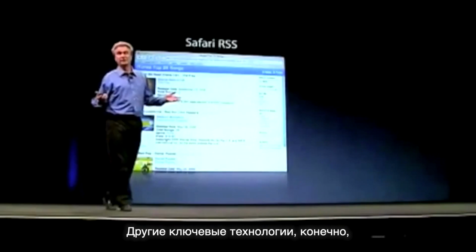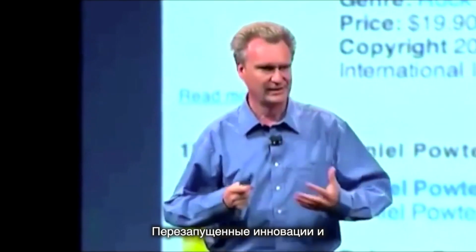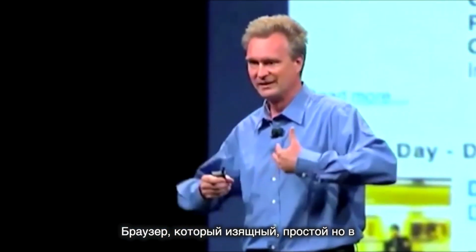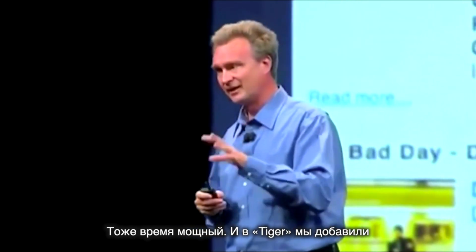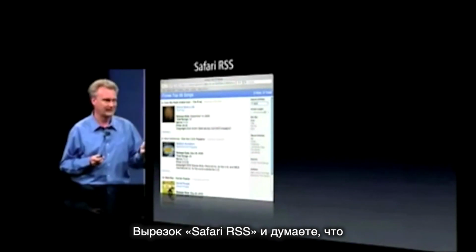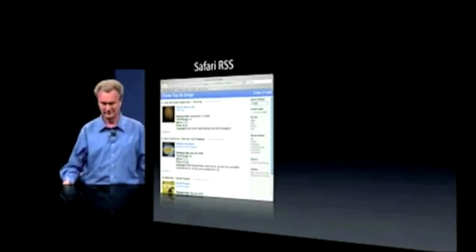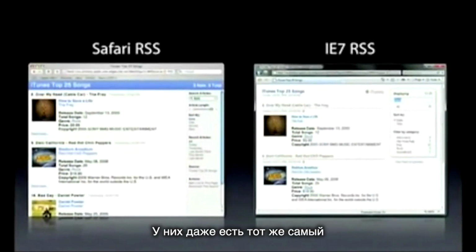Another key technology is, of course, the browser technology. With Safari, we kind of restarted innovation and creation in the browser space by having a browser that's both elegant, simple, yet powerful. And in Tiger, we added a personal clipping assistant functionality, Safari RSS. Guess what? IE7 RSS. They even have the same layout for the little kind of filter box on the right.